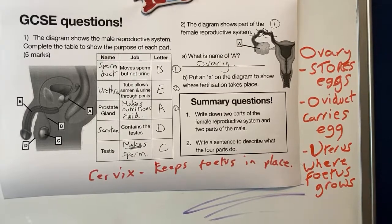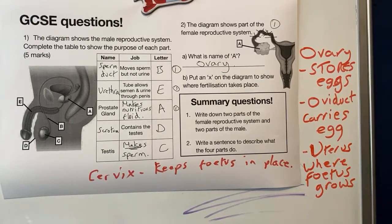I'm just holding you on this answer page so you've got time to write your answers down. But yeah, next week we'll do the sperm's journey, because it is a treacherous journey that the sperm takes to get to the oviduct. But we'll also discuss IVF and how twins are made. A lot of people are very interested in that, understandably.